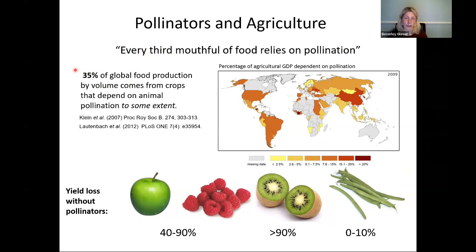And the extent to which those crops depend on animal pollination varies. If you look at something like beans, you actually get about 90% of the yield anyway, even if there are no pollinators. Pollinators add about 10% to the yield of most beans. If you look at something like kiwi fruit, on the other hand, it's the opposite. You get almost no yield at all, no kiwi fruit without pollinators. And then things like apples or raspberries are very variable according to variety and also where you're growing the plant. So the yield loss can be as high as 90%, as low as 40%.